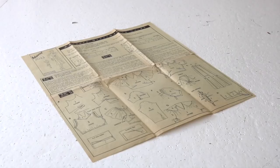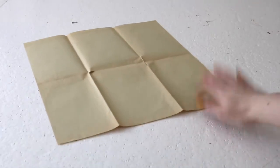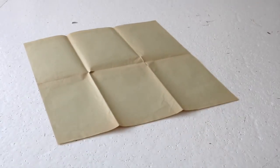Here is the precious sheet of instructions. Look at all of those words, the diagrams, the legible information on construction. Doesn't it make your heart beat faster? Definitely another big change from the 1920s patterns. As for fabric, I picked, or rather my patrons picked, this bright orange and white floral rayon.